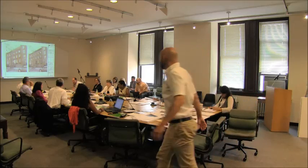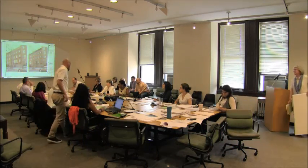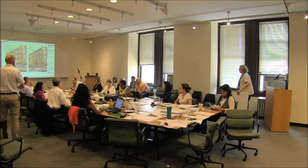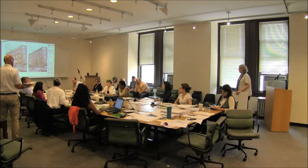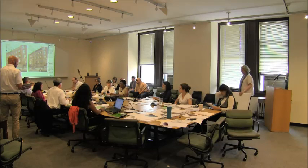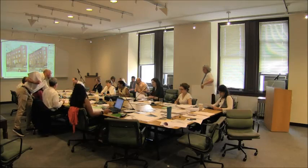Yes, I think they agreed to remove the shutters, because I think you wanted the shutters removed, right? Yes, and I think it just makes it much more, some of us don't feel so strongly about it, but I think that they agreed to it. Okay, so that the shutters will not be included. Seconded. All in favor? Aye. Any opposed?